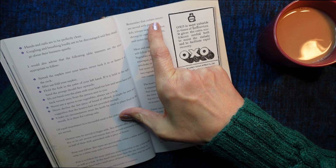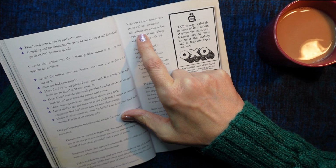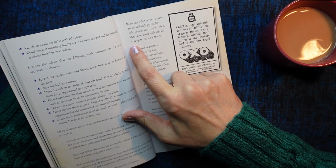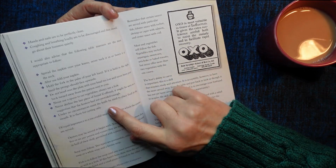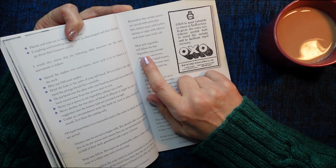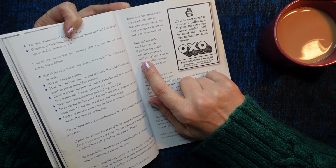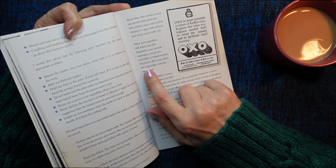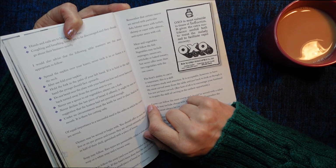Remember that certain sauces are served with particular fish. Lobster sauce with turbot, shrimp or caper with salmon, and oyster sauce with cod. Meat and vegetables will follow the fish. Vegetables may include asparagus, sweet corn, artichoke or baked tomato, but never offer more than 2 vegetables with the 1 course. I wonder why.